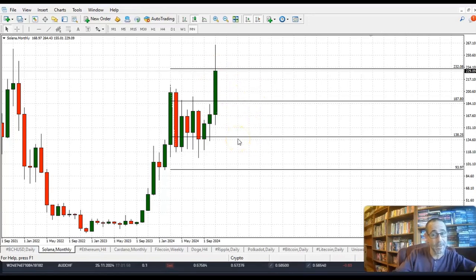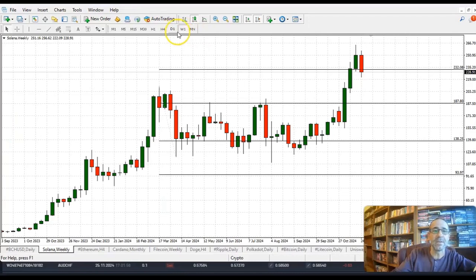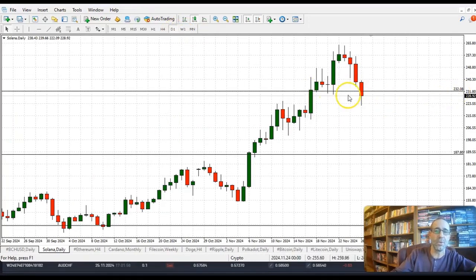Think about it. If it's gonna turn around full-fledged, we're gonna see price action going back to where it came from. So the levels of 130.35, 138. So yeah, it represents 50% of potential loss in value, just to have that in mind. So what we want to see to dive into position is at least a daily close below 232.